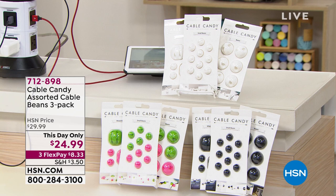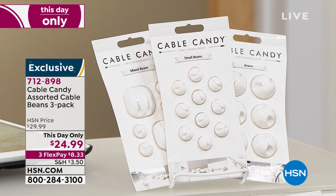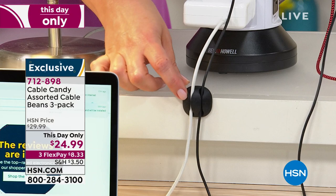And while we are kind of clearing up the clutter, take a look at this. This is called cable candy. And it's these little kind of nubbies that have these self-adhesive backings. And they basically allow you to feed through and secure the cords and cable. So we've got one here on our demo table here. But you see that? They go ahead and they stick like this, peel and stick, and then you go ahead and feed the cord right through. And it's just more organization for you.